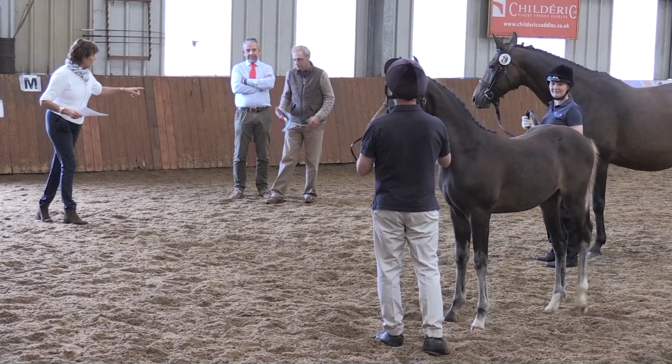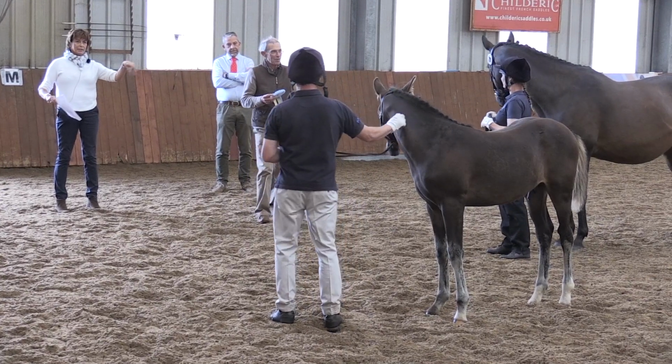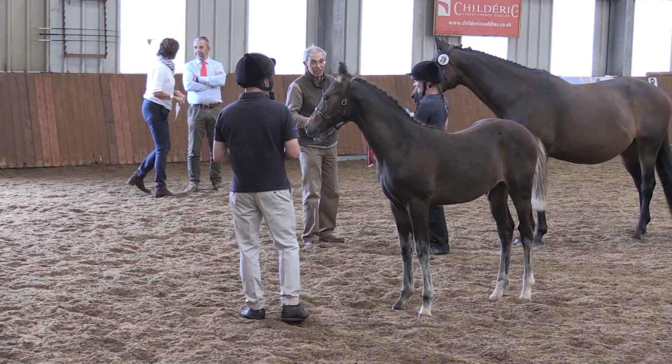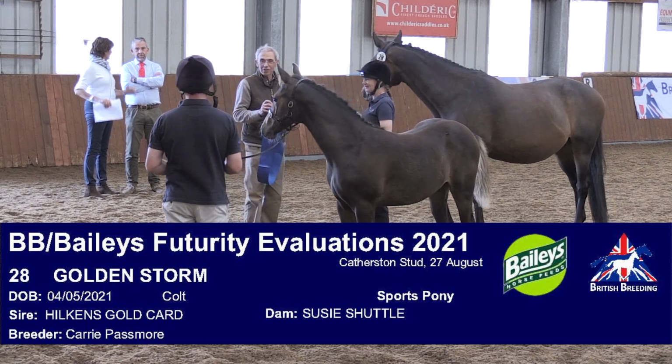And he also gets, because he's registered with the SPS, an elite pony rosette as well. The sum of the parts took him to a nice place. But I think it's a very strong looking package, isn't it?